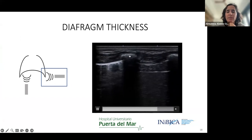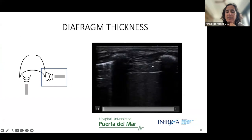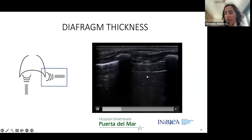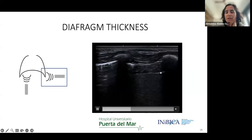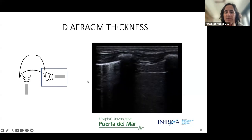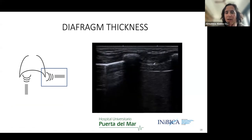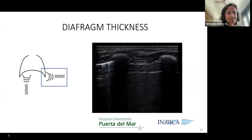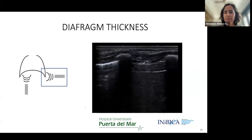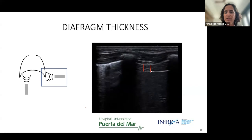This is the lung, the ribs, and there's just one space in which we stop watching the lung and begin seeing these two parallel lines with this structure between them. These two parallel hyperechogenic lines would be the parietal pleura and parietal peritoneum, and between them, this image will be the diaphragm. You can measure this diaphragm, how it gets thicker and thinner in the inspiratory and expiratory phases, okay?